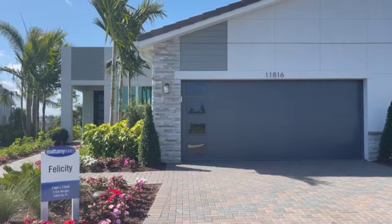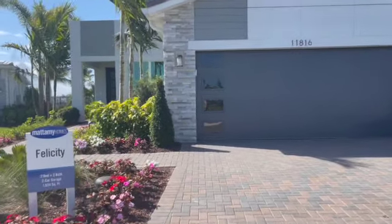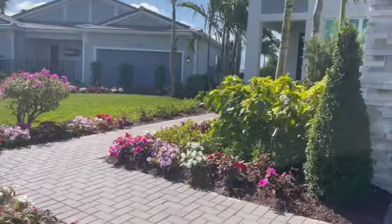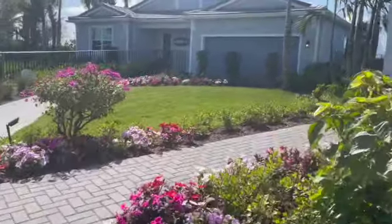First up is one of three villas by Telaro called the Felicity Floor Plan with two bedrooms, two baths, and 1,634 square feet. Let's take a look.